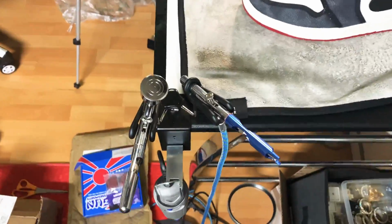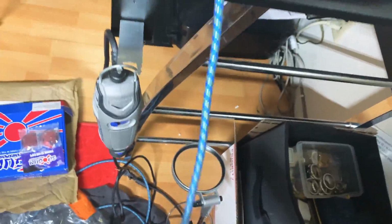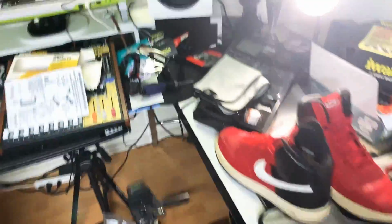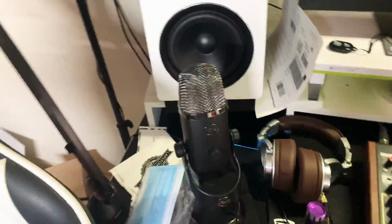As you can see, the airbrush is on deck. You can see the Dremel's on deck. You can see I got the other joint. I got all the filters, everything. But again, the compressor's still not here. Booth is still not here. I did get the PSA.